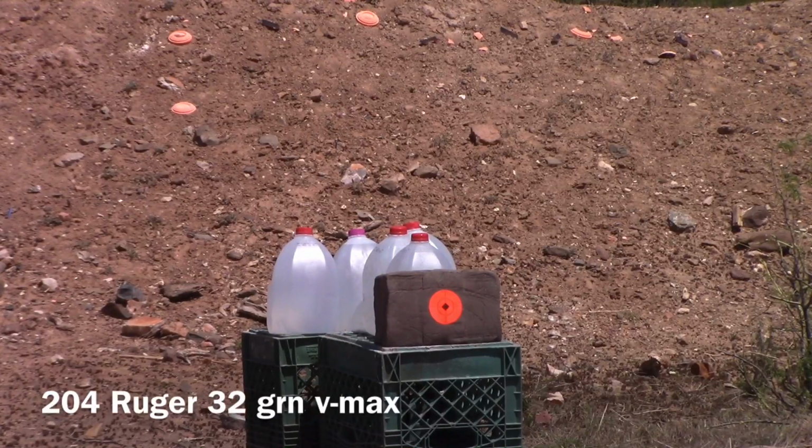We'll be shooting at this 25-pound block of clay, distance 200 yards, with a 204 Ruger, using a 32 grain VMAX Hornady Superformance.